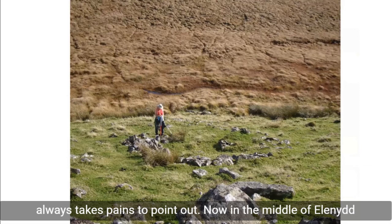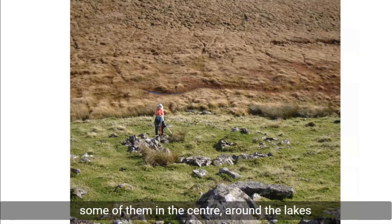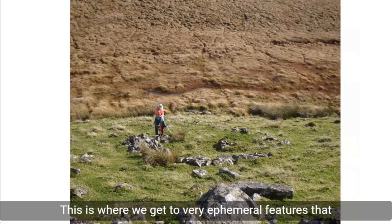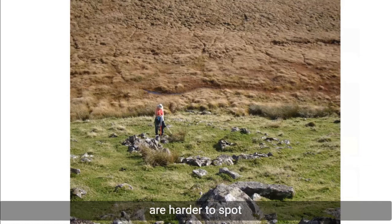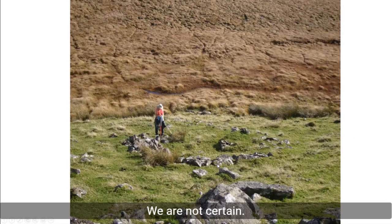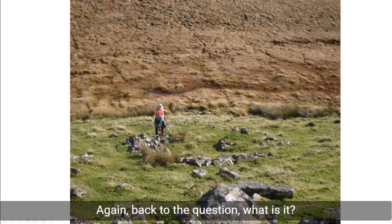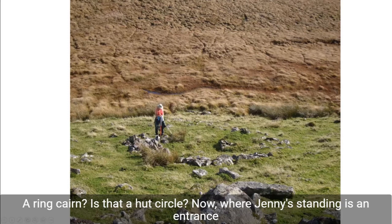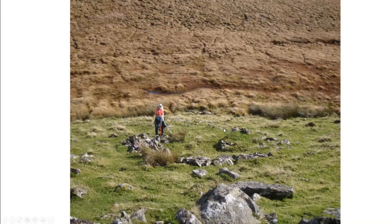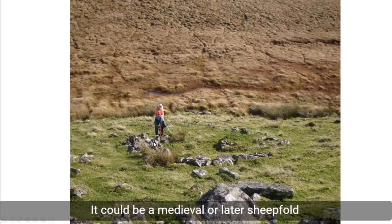Now, in the middle of all of Elenydd, in some of the morass in the centre around the lakes at Llyncerrig, this is where we get to very ephemeral features that are harder to spot. You can see Jenny standing on what is clearly a ring of stone there. We are not certain, back to the things we showed you earlier, what is it? A ring cairn? Is it a hut circle? Where Jenny's standing is an entrance, there's a gap, which suggests it could be a hut circle, it could be prehistoric, it could be a medieval or later sheepfold.